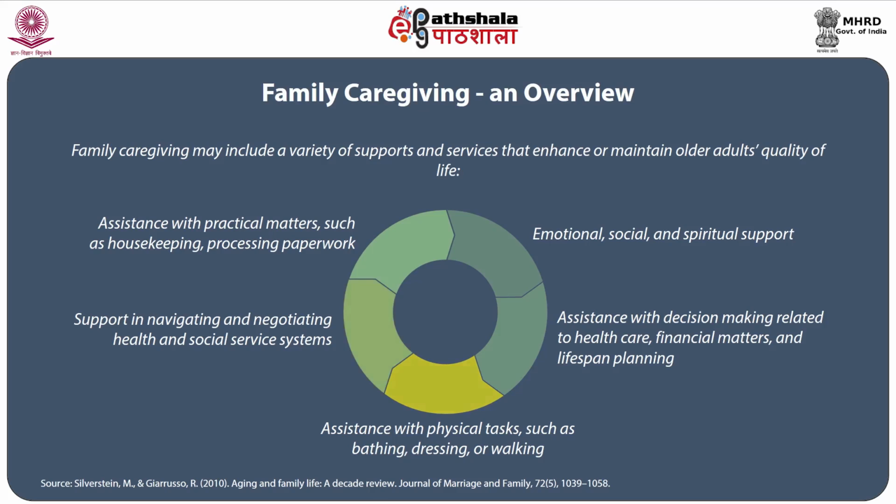Support in navigating and negotiating health and social service systems, such as dealing with health and long-term care insurance, arranging and overseeing paid helpers in the home, communicating with healthcare professionals, or advocating for quality care and services. These are all issues that deserve attention. Assistance with practical matters such as housekeeping, processing paperwork, or going to medical and other appointments, and financial support, including direct financial assistance and help with bill paying or shared housing issues, also deserves attention.